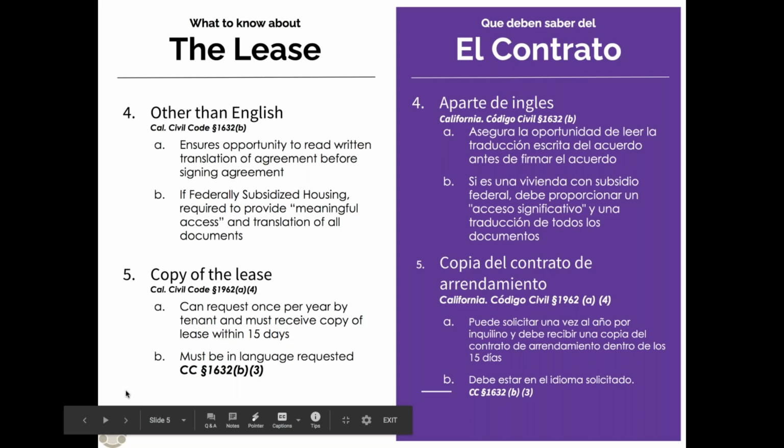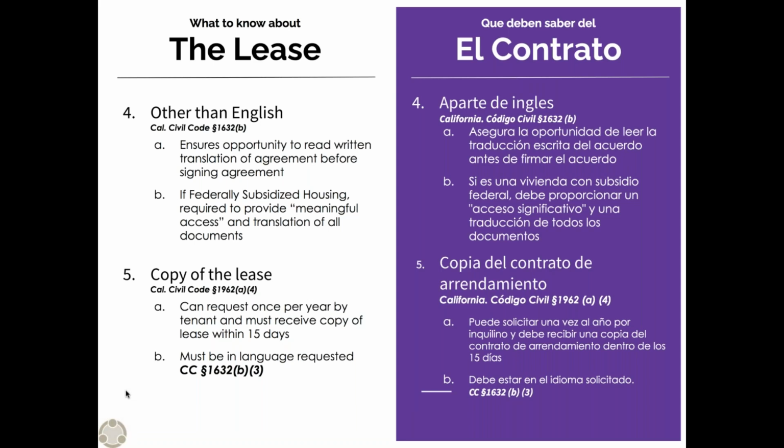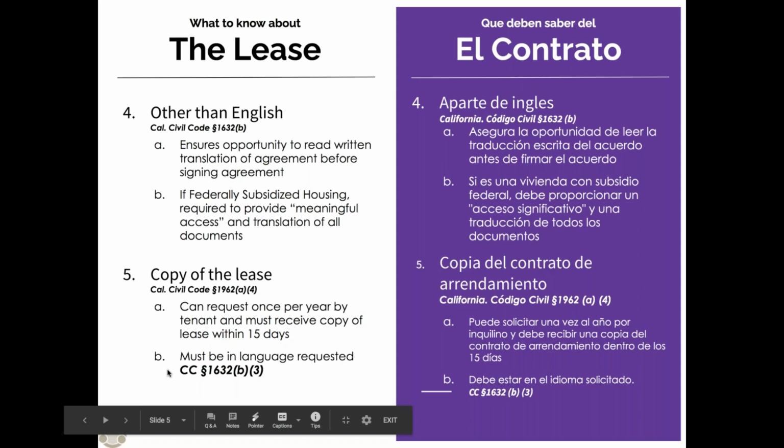And also, if people don't have a copy of their lease, they should always have a copy of their lease. If they don't, the law does allow folks to request a copy of their lease, usually one time per year, and the property owner or the manager is required to provide a copy of that lease within 15 days of it being requested. And when you request the copy, you can also request it in a different language.